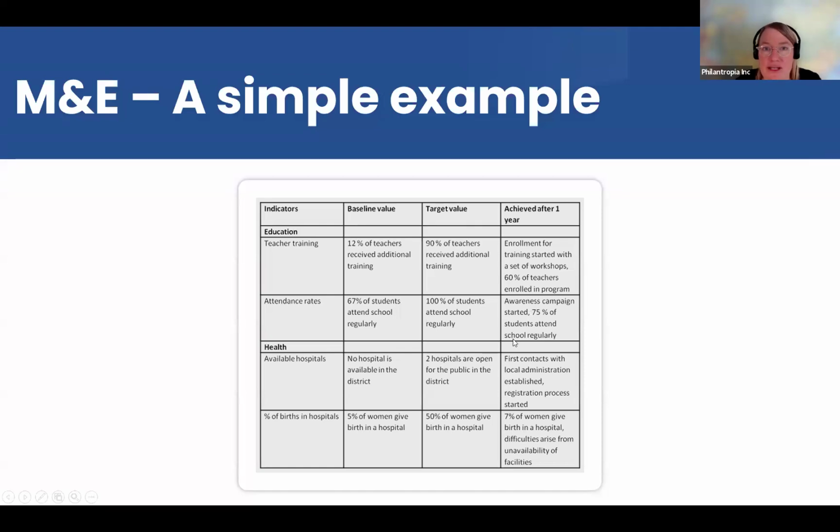Basically, in the monitoring and evaluation, you tell donors exactly where you want to make progress, where you want to change things. So you start with an area where you want to make the change, and define indicators. So here, the teacher training, attendance rates, those are indicators. You have a baseline value where you start. So how is the situation right now? And then you have a target value to where you want to go, which change you want to make. And you have a milestone along the way.